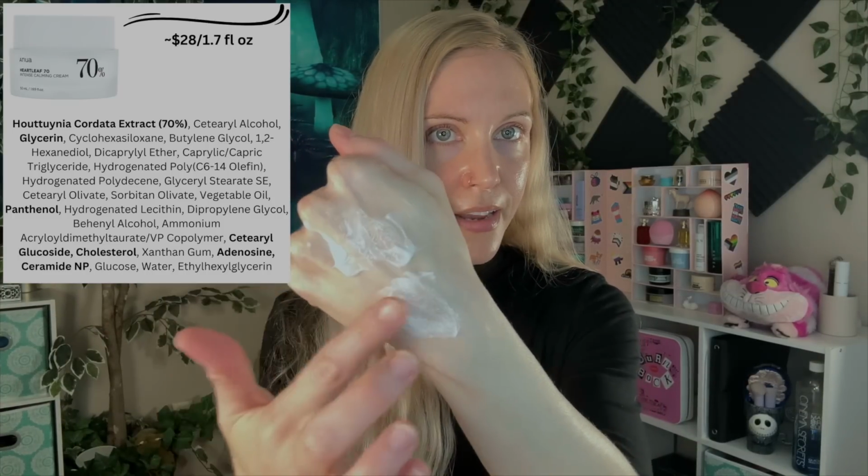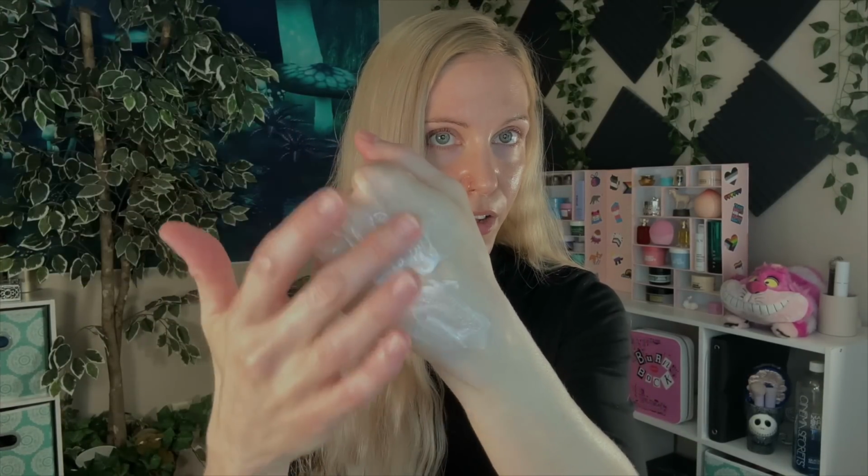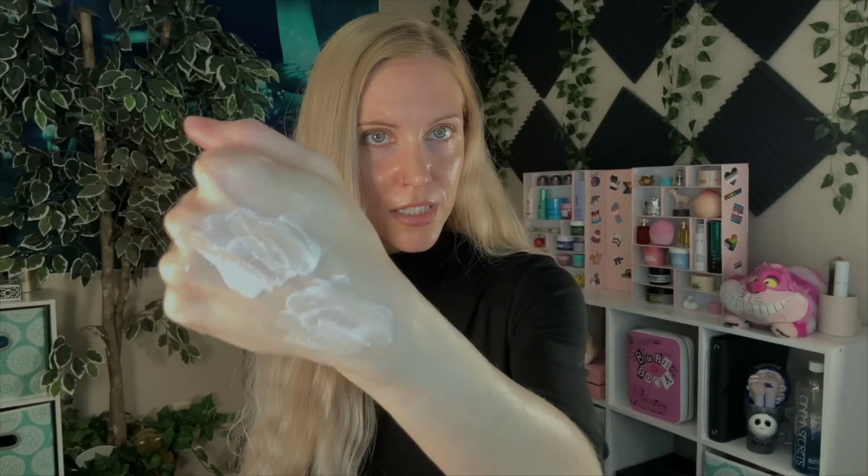This isn't any kind of hate against e.l.f. nor Anua. I think what we're talking about here is how when a brand gets really hyped, they're able to sell their products for $25, $28 for this. But to me, I realize that it reminds me of a $12 moisturizer. And I think this could be relative also.